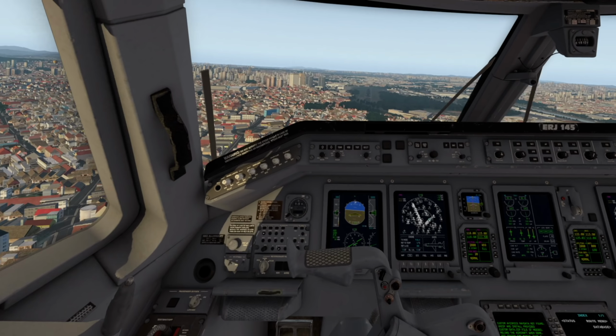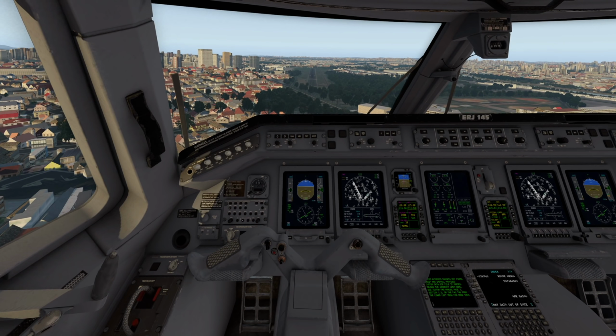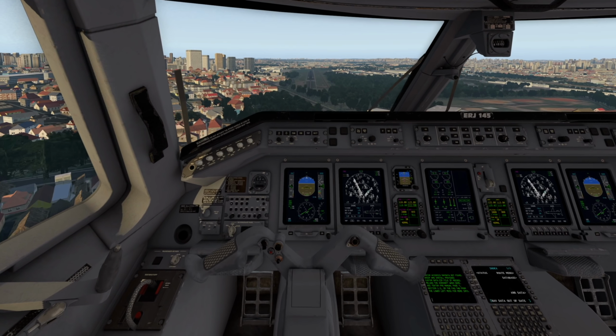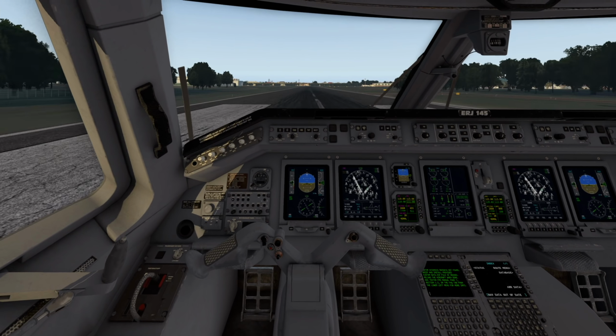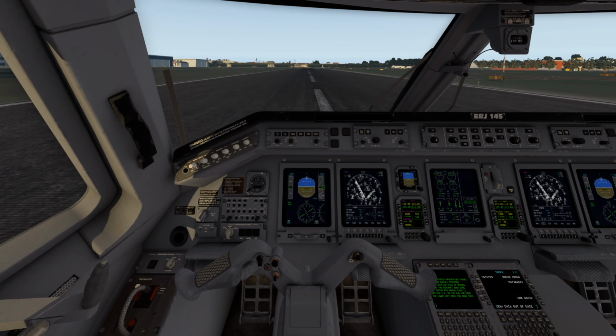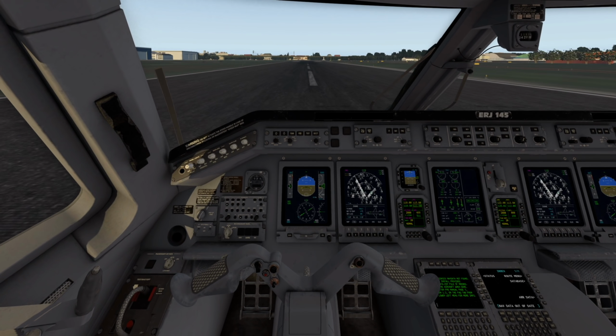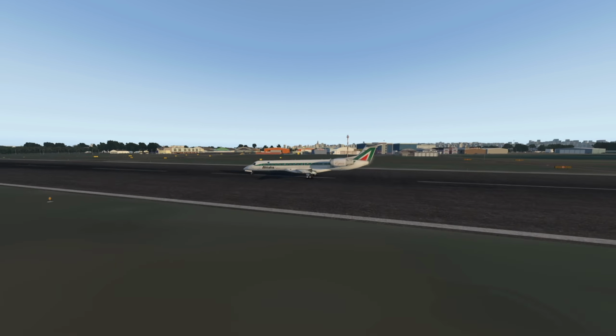And again, we are running at like 10 FPS. I'm really sorry about that. I haven't used the E145 in a while, so this is quite nice. Let's come in for a nice landing as well. Alright, that was a very loud touchdown, but this is gonna be a pretty successful stop, I guess, I hope. Now, the E145 is not a very big plane either, obviously, so no problem about that.